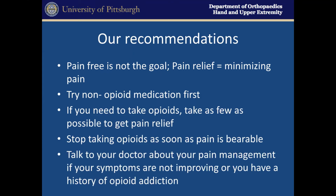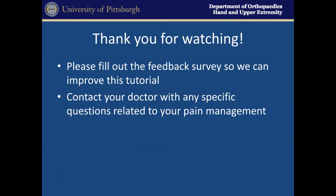And lastly, we recommend talking to your doctor about your pain management plan if your symptoms are not improving or you have a history of opioid addiction.